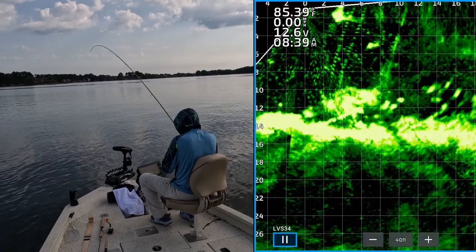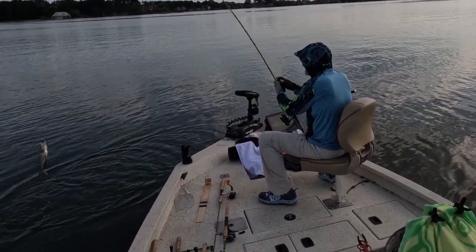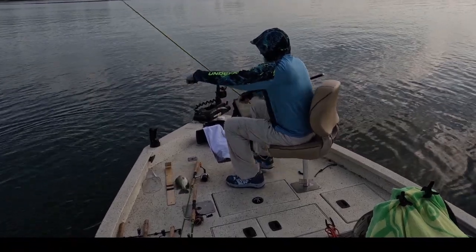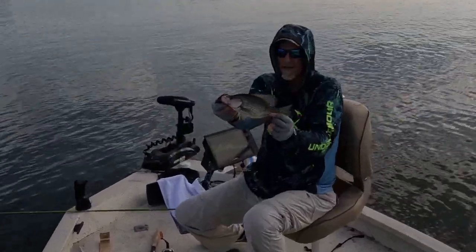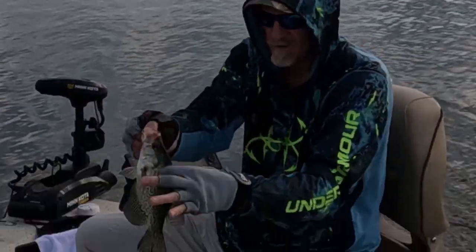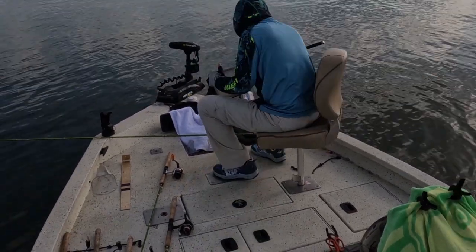There's one right under the boat. My goodness. Right out of 10 and a half, almost 11. Black crappie, look at those shoulders. We're keeping this little guy. It's a good eating size.